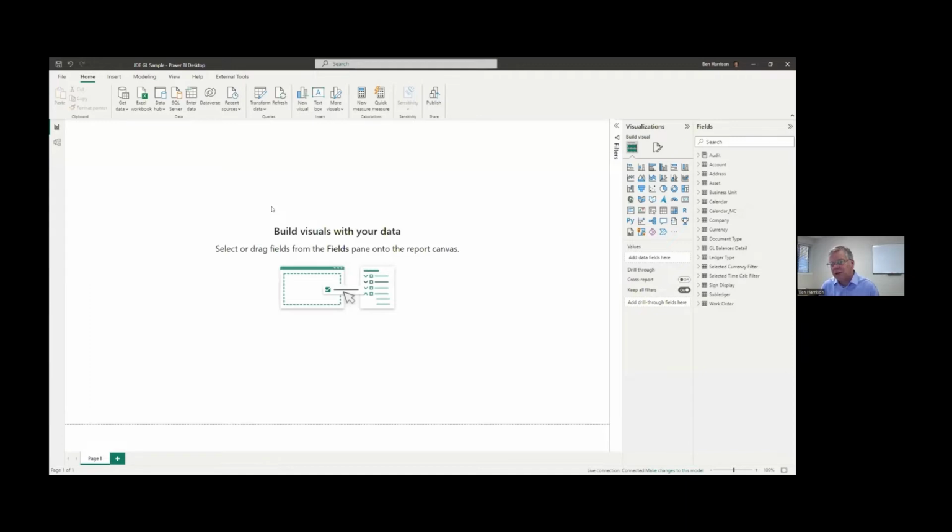It's a very user-friendly tool. It really is a game changer in who can create reports. In your company, it really doesn't have to be an IT-centric thing anymore. Particularly if IT is governing a data set, you really can allow more people to start making reports.